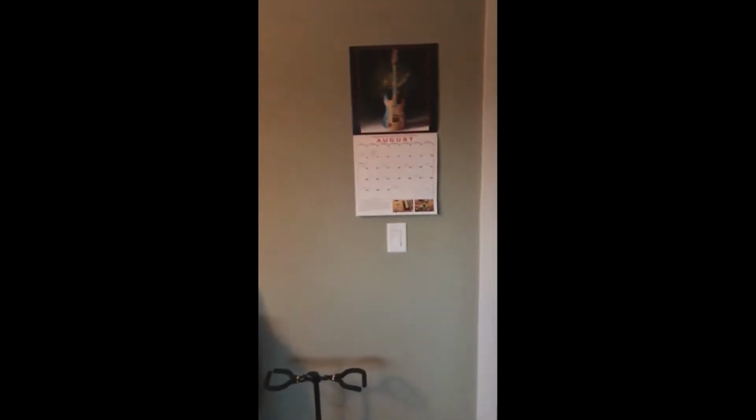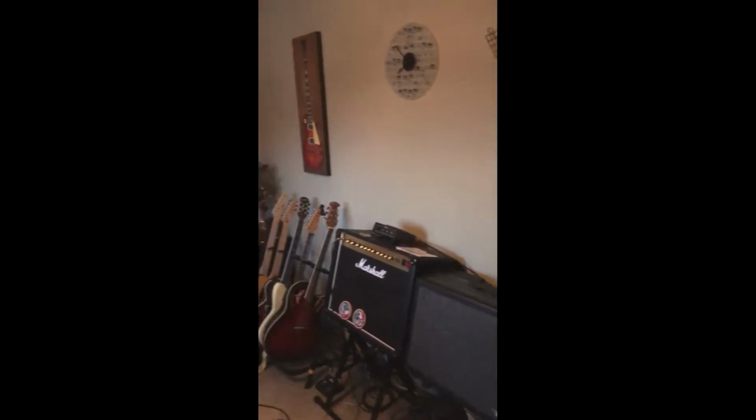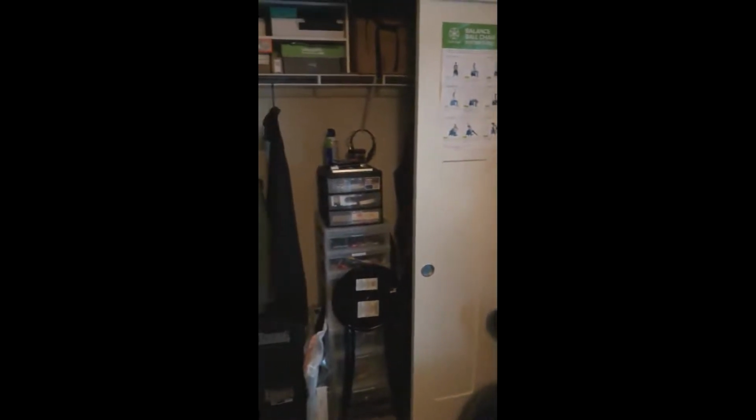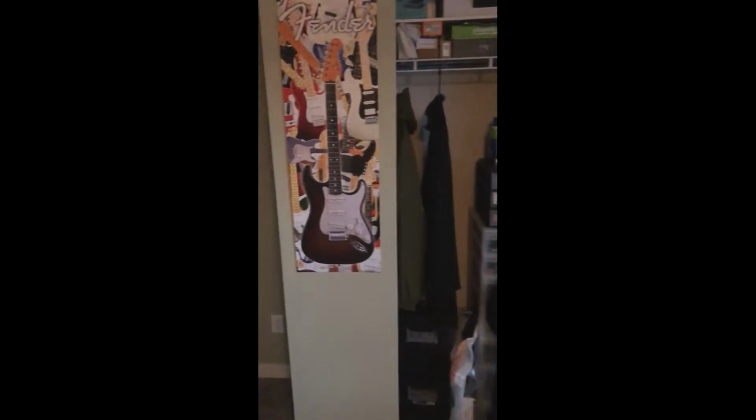Hey, just wanted to do a quick video and show how we converted this bedroom into a music room slash office. And so here's just a high level overview of the room. Just going around here. Got a decent view out the window, got kind of lucky with that. Anyway, got some shelves. And then around all the way 360, here's the closet, it's open.